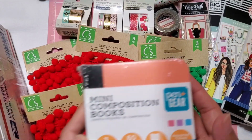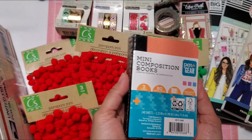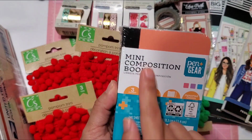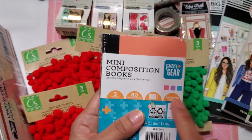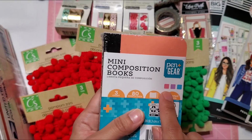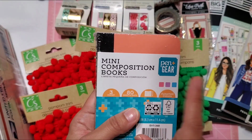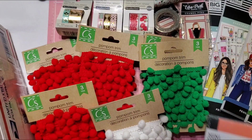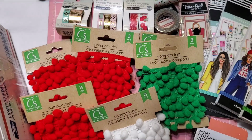All right, she also sent me a mini composition book set, and this one's a set of 3, and they are in a pastel tone color. So we got like this pretty peach pink, and then the purple lilac, and then like a baby blue. Super cute. I always use those.